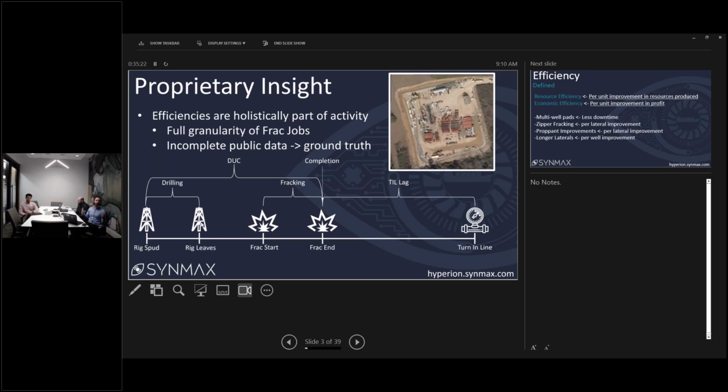What is possible in the future? What are producers building up in their DUC inventories? And then you have the frac job, right? The frac comes in, the frac leaves, and then there's this less commonly known TIL lag, turned in line lag. After the frac job leaves, how long is it before that well, the production hits the pipeline, right?